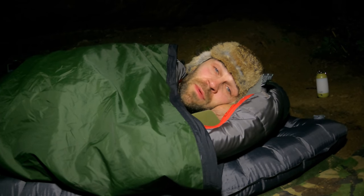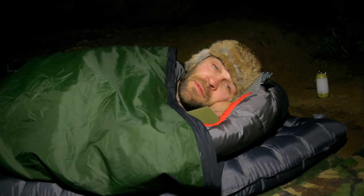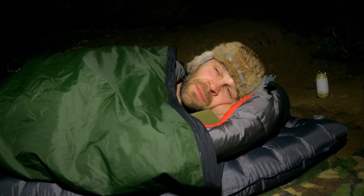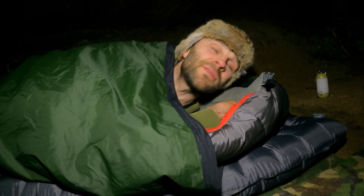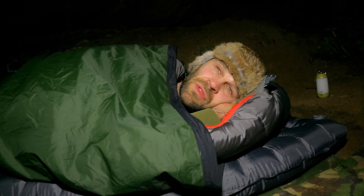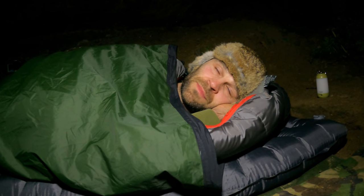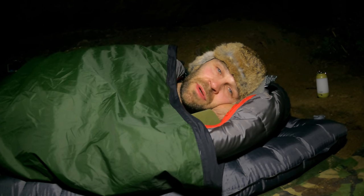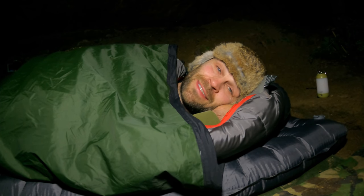Well, about 2 hours in and I've woken up really cold. Just trying to fight off that cold temperature. One of the main reasons is the fact that this mat is just not designed for cold winter sleeping. The R value of it is really low, so it's just not for it. And also the fact that it's gone down.